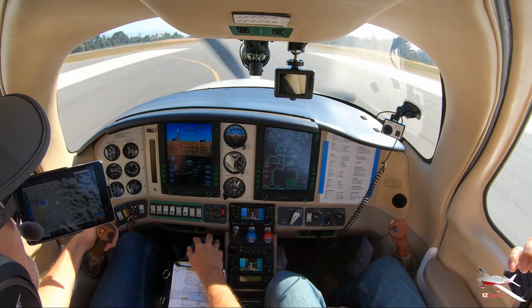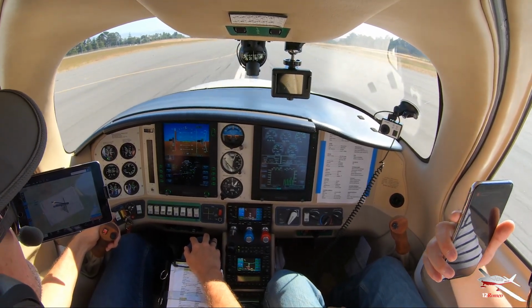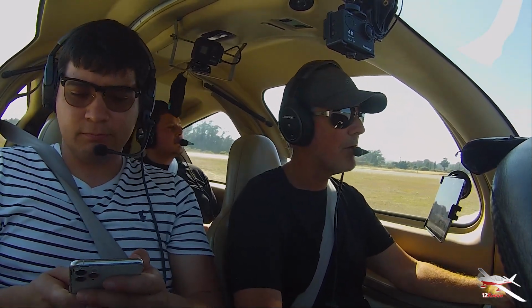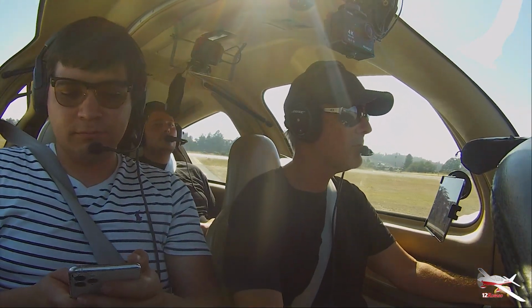Watsonville traffic, Diamond Star 52 Tango Juliet, turning left crosswind 20, Watsonville. Watsonville traffic, Columbia 6512 Romeo, clear of 20 at Alpha. We'll taxi to the fuel pumps, Watsonville.